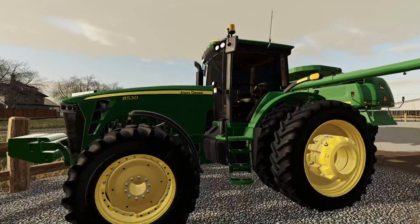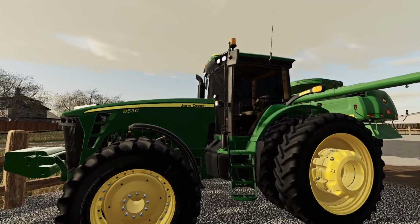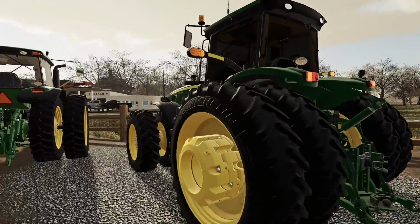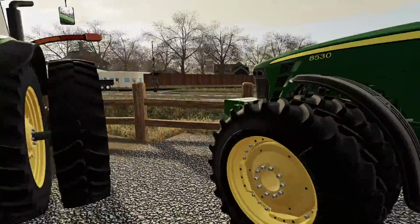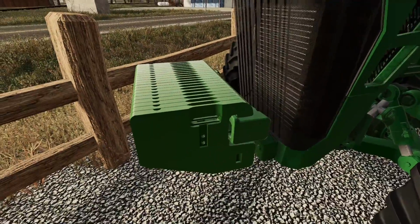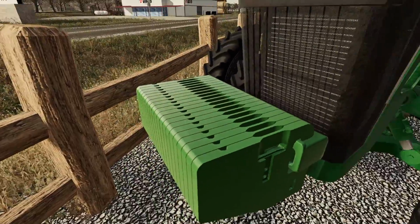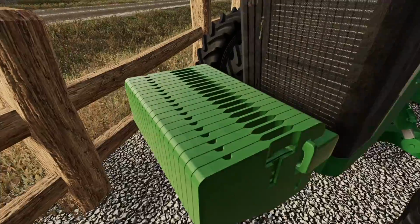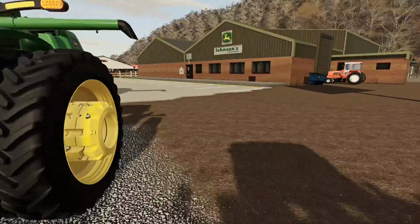Then over here we've, oh my gosh, that's a beast. Got an 8530. This thing is massive. Got wheel weights on it, got the duals. Oh, freaking beast. Front duals on it. Oh, the weights. That's like 11 times what I weigh, probably. Good Lord. I don't even want to know how heavy that is.